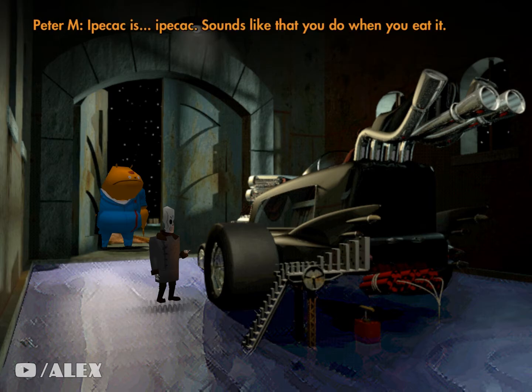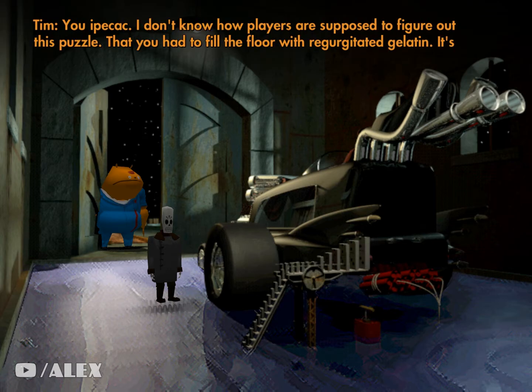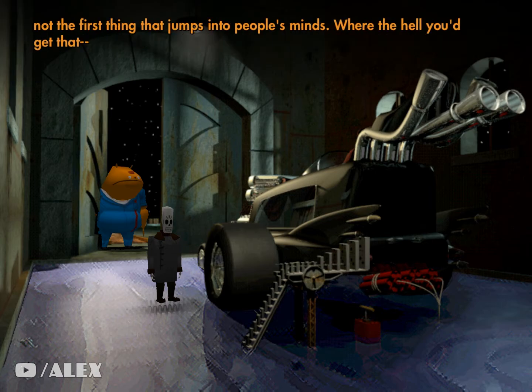Ipecac. Oh, look at that. It sounds like what you do when you eat it. Ipecac. Yeah. I don't know how players are supposed to figure out this puzzle, that you have to fill the floor with regurgitated gelatin. It's not the first thing that jumps into people's minds.